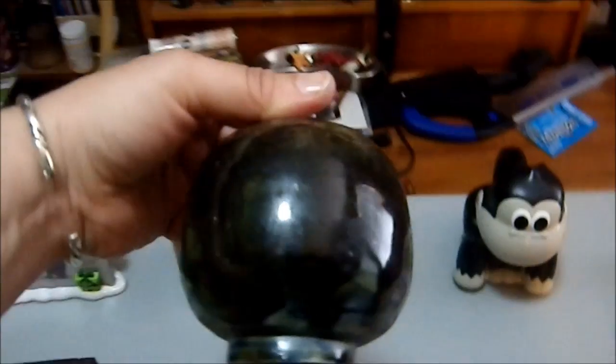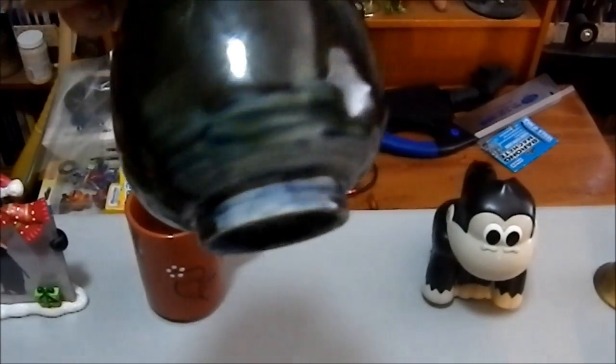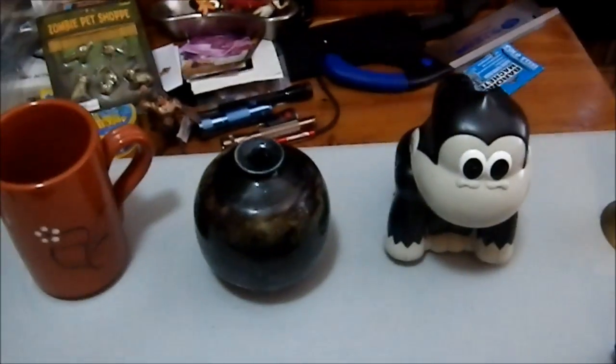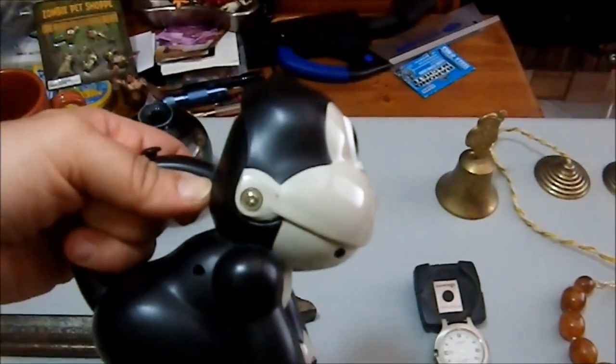We have a vase, which is a familiar shape to anyone who knows me. It says small chip in the base. Where is it? Right there. A small chip, but it was $2, and I really like the shape, and it has a vaguely Raku vibe to it.